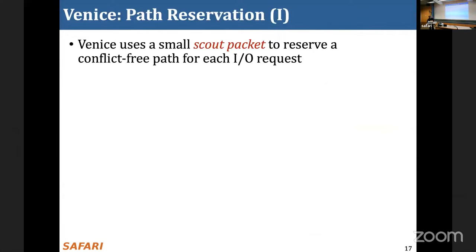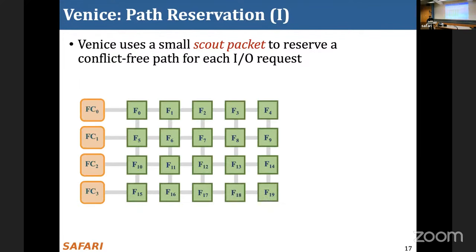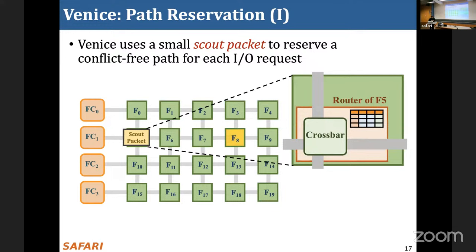So Venice uses a small scout packet to reserve a conflict-free path for each I/O request. Here we show a network of flash nodes, and let's say we receive a request for target flash node F8. What Venice does is it sends a small scout packet through the network, and this scout packet goes to each flash node.